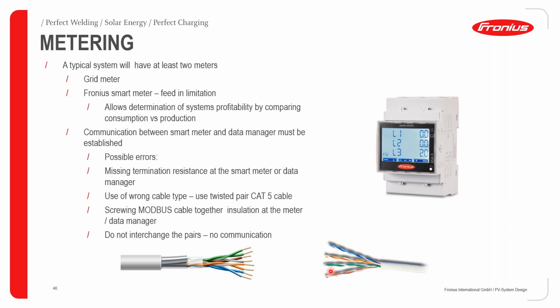So ensure that the installation is very thorough and you don't have any chances whereby the Modbus connection between the smart meter and the data manager is done with an unstripped Cat5 twisted pair connection. So of course, in this case, there will be no possibility of establishing a connection.